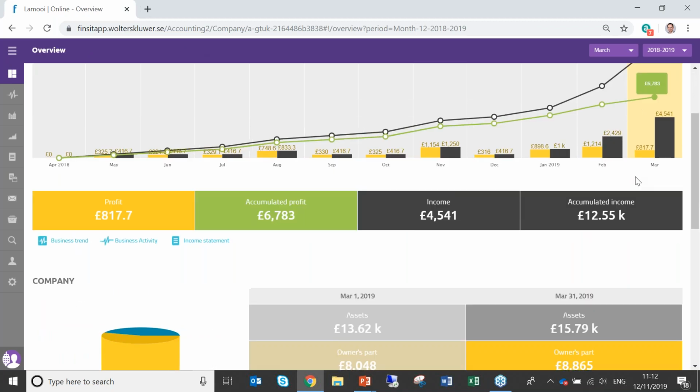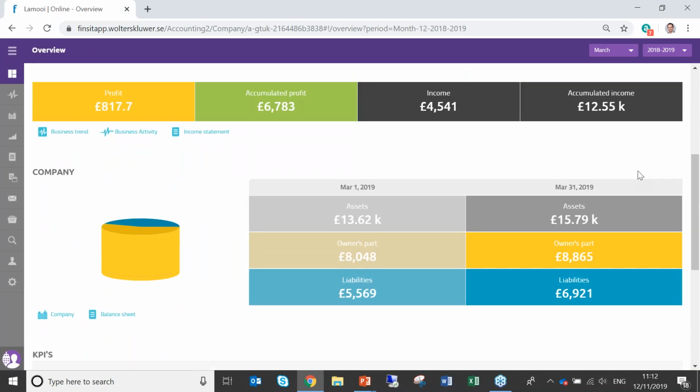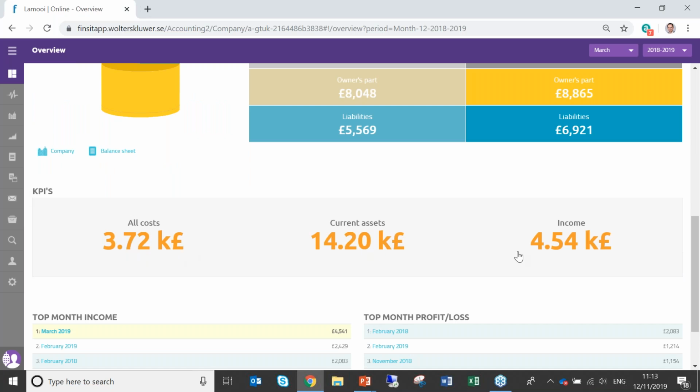Quickly going through some of the other areas of the product. On the home screen, we have what's called company. This is essentially a visual representation of your balance sheet. We have some KPIs. These are the default KPIs. Again, that was set up within the settings screen. They can be changed on the fly within that settings screen.